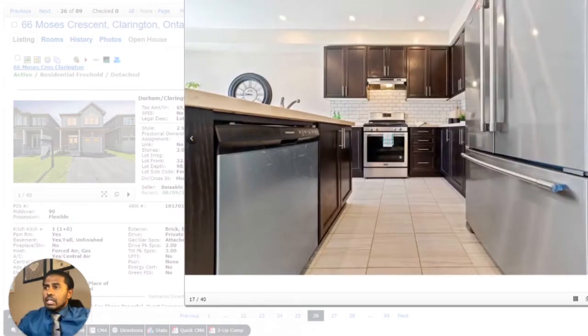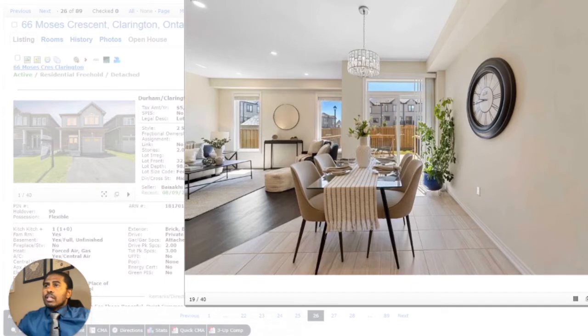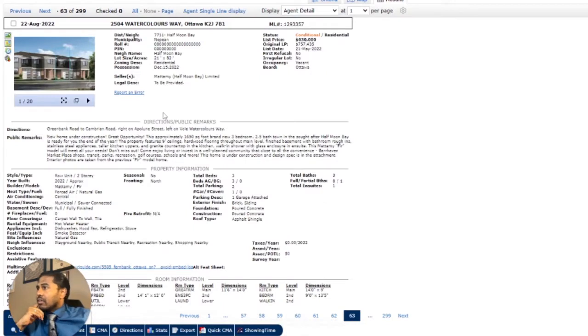Look at that. It is a beautiful property. They've really kept it clean. It comes with nice stainless steel appliances and a double door fridge. So you're really looking at a great property there, okay? So let's switch it over now and take a look at the Ottawa side, okay?